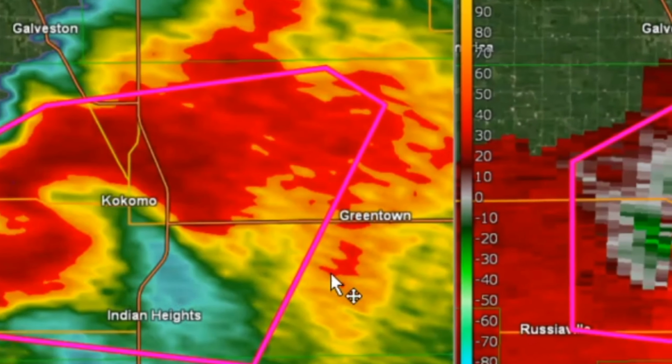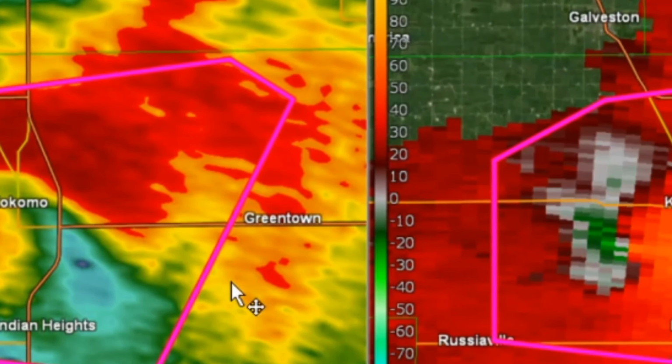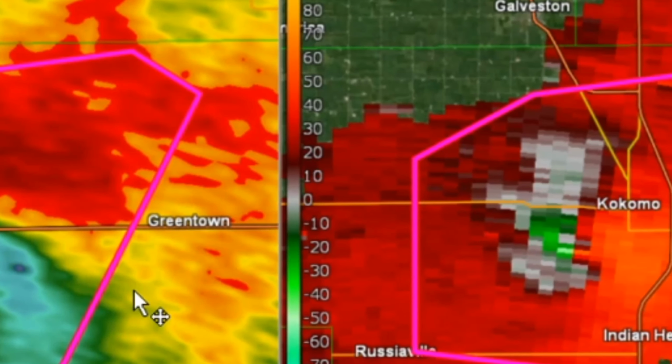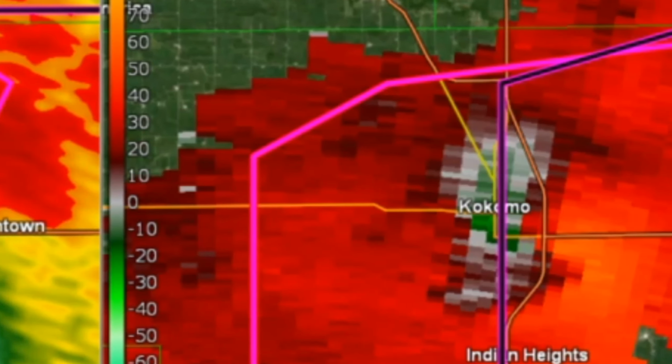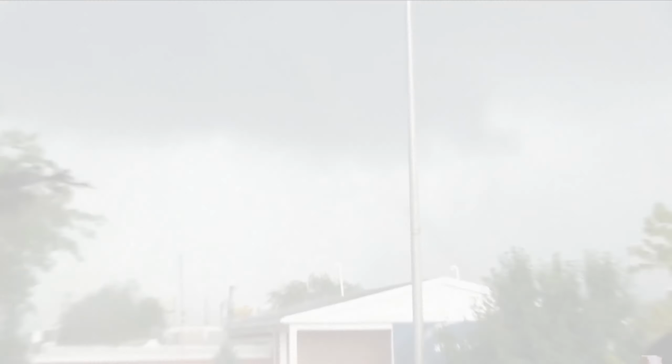Now, figuring out rotation on the surface would be something that you would have to do, because this radar is actually not doing surface velocity. It's actually a projection 2 miles above the ground. It's your job to figure out if the bear will awaken.